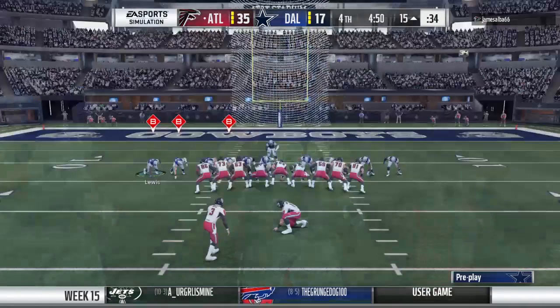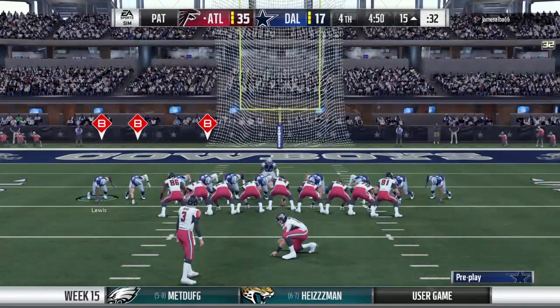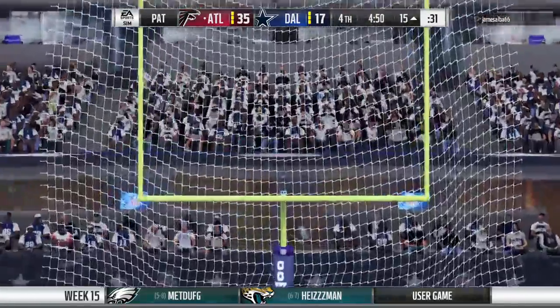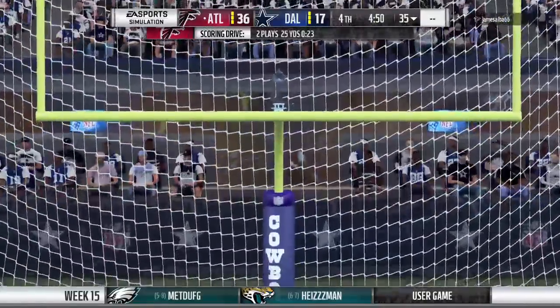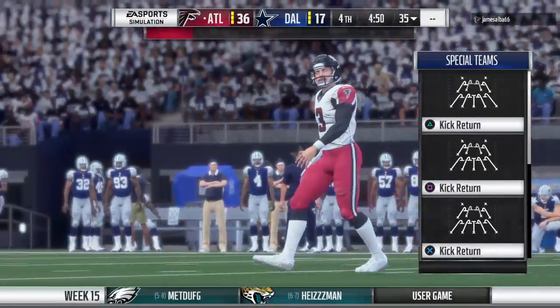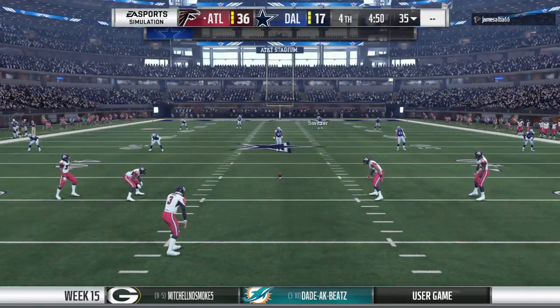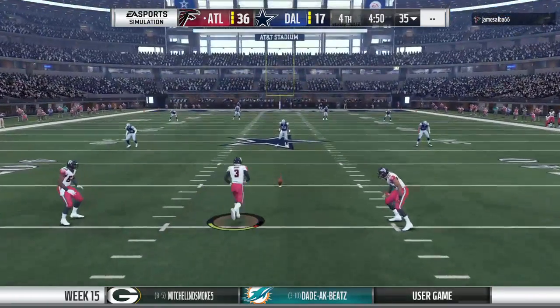And the Falcons will add on to their lead. That was simply terrific vision by the runner. He was able to use his eyes and follow his blocks and carry himself to the end zone. Now here's Bryant to kick it away.